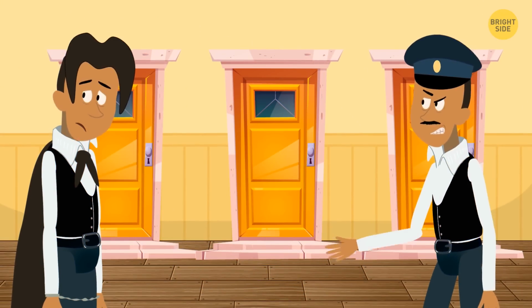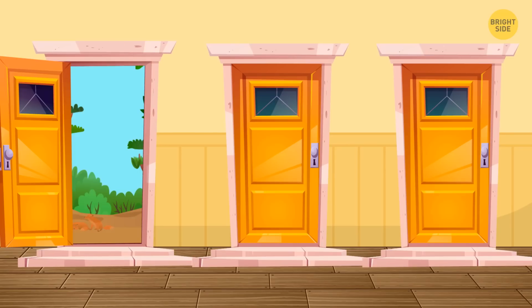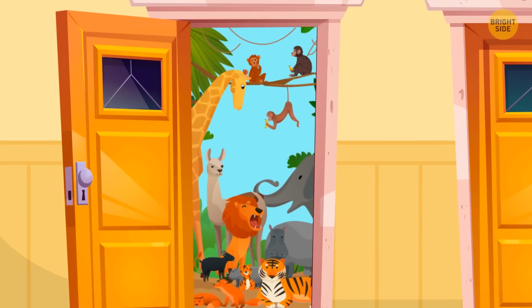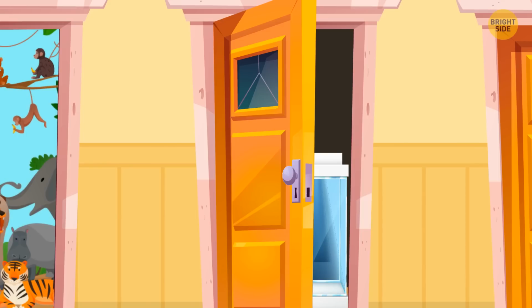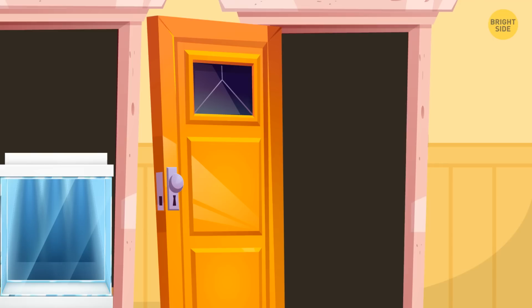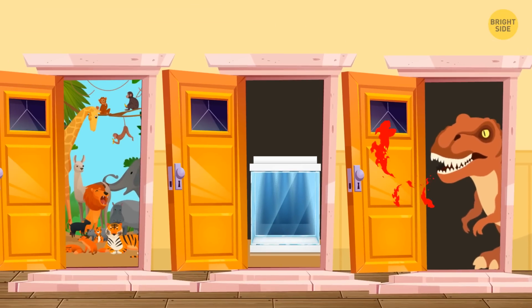The detective gives Drake a chance to get freedom. He can pass through one of these 3 doors. Jungles full of dangerous animals are hiding behind the first door. Behind the second door, there's a tank with ice water that is impossible to stand in for even a minute. And there's a giant fire-breathing dino behind the third door. Which door is more or less safe?